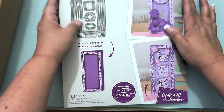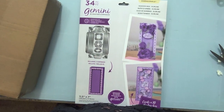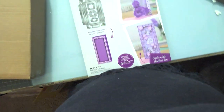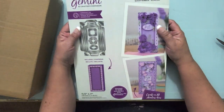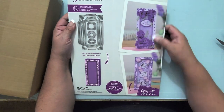I think I have to actually pull out a little bit, guys, so you can actually see it. Whoops, hang on a second. I apologize, you're going to get dizzy for a second. And let me move this way. Sorry, sorry, sorry. This is the 3D box, the dimensionals, the shadow box.